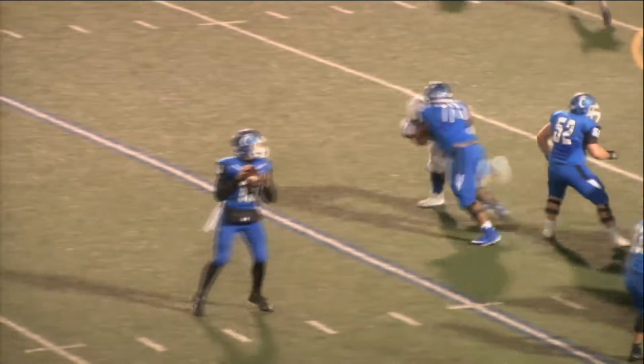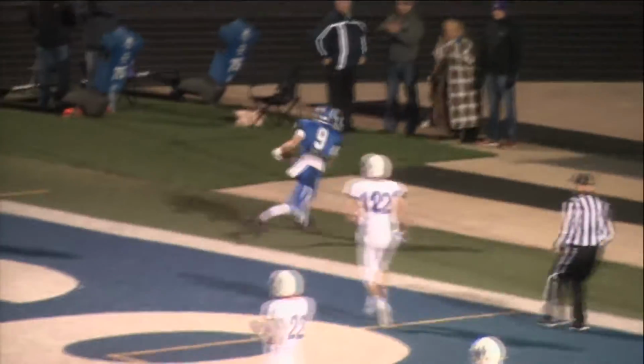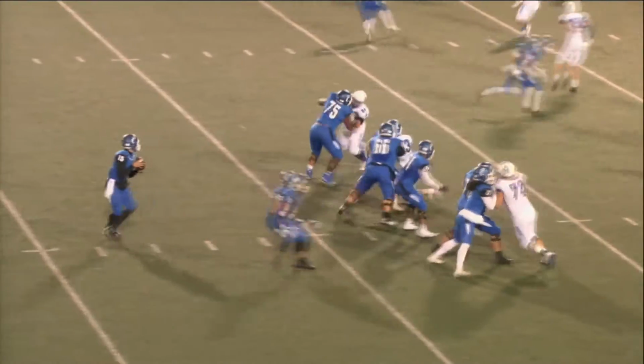Rhea's going to throw again. Looks through his progressions. Now will throw over the middle. Will Kennedy goes up, makes the catch. All right, 4th and 26. Get them all, Andrew.